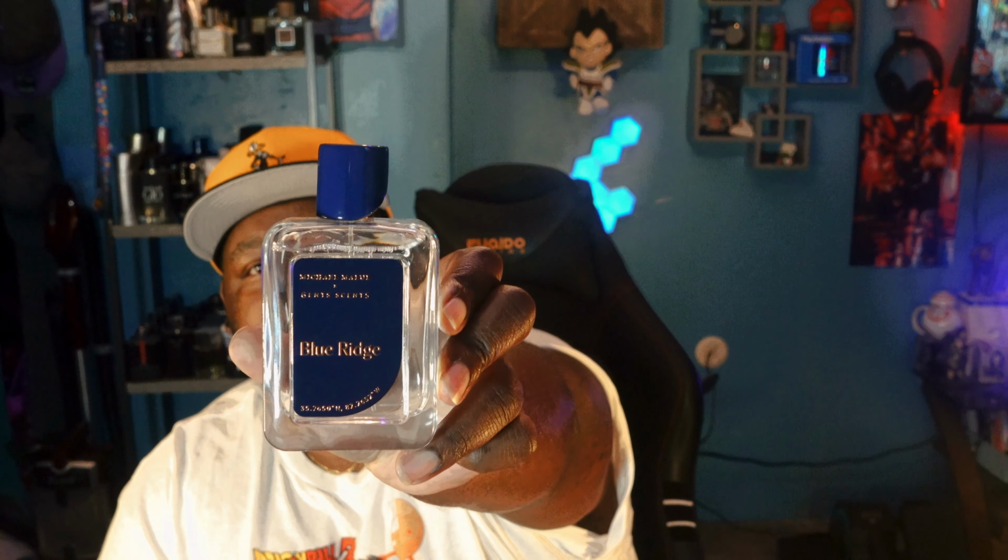I gotta say, job well done with this fragrance. Of course, I'm gonna have to put it through the test. I'm gonna have to see how well it performs, how long it lasts, how much it projects, and all that good stuff. But I do have high hopes for this fragrance. I really do think this is a great release by Ash as well as Michael Malul. So yeah, those are my impressions on Blue Ridge by Gents Scents and Michael Malul.